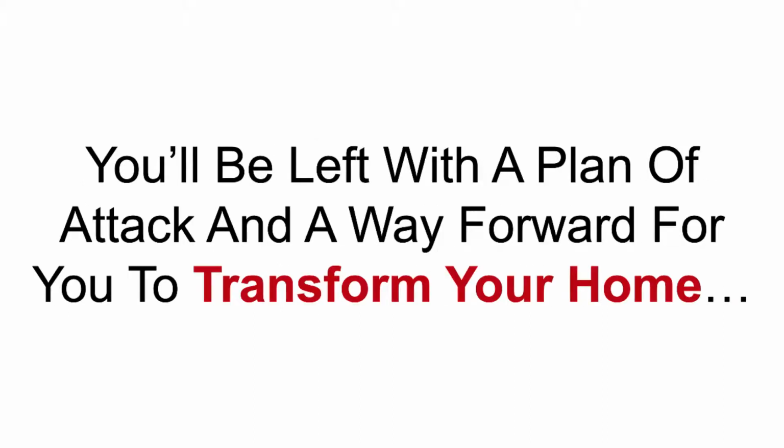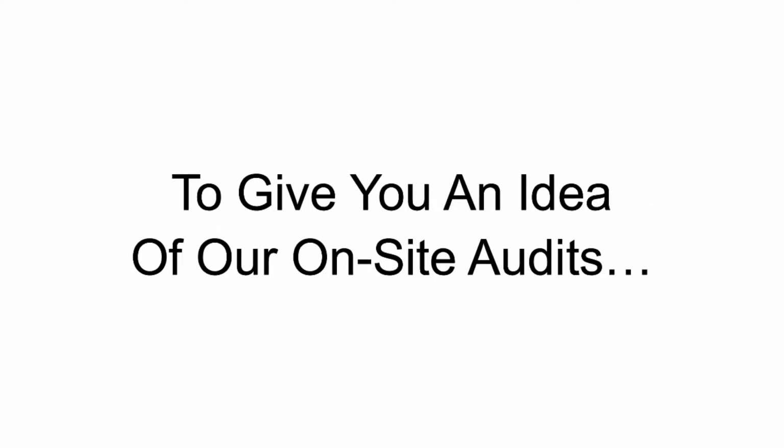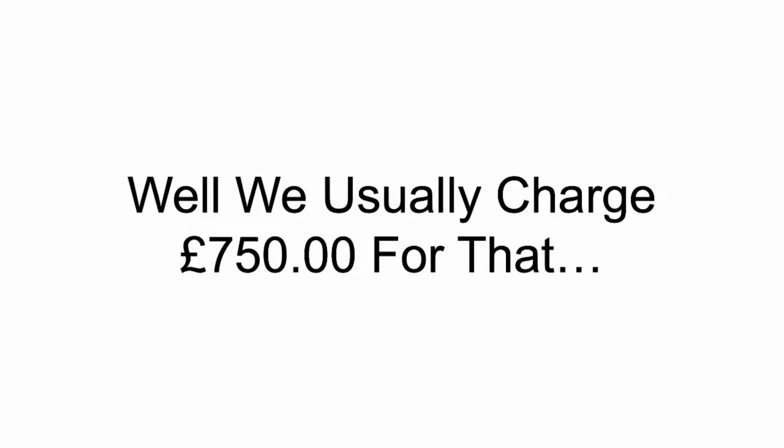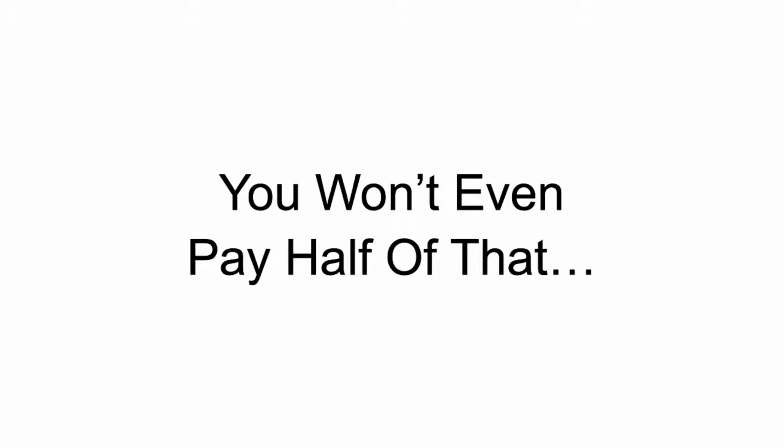You'll be left with a plan of attack on a way forward for you to transform your home into something far better and bigger to live in for you and your family, and a lot more besides. So how much is all this? To give you an idea of our on-site audits, well, we usually charge £750 for that, but you're not going to pay that. You won't even pay half of that.